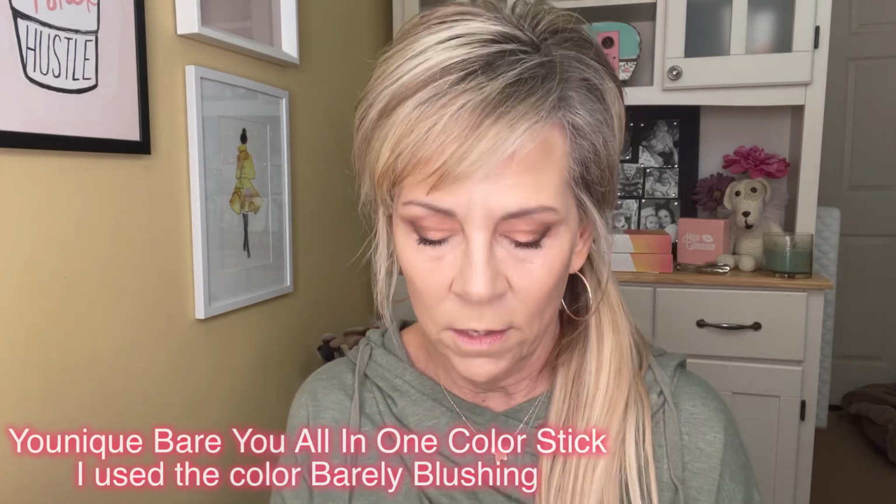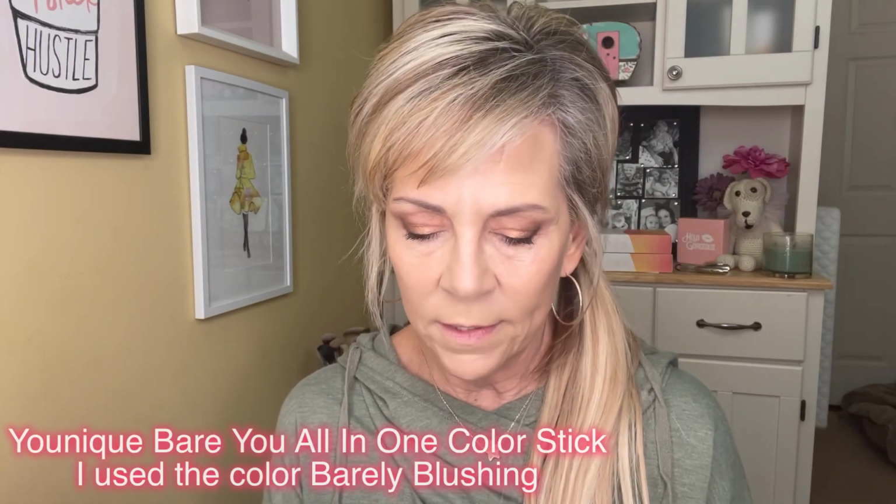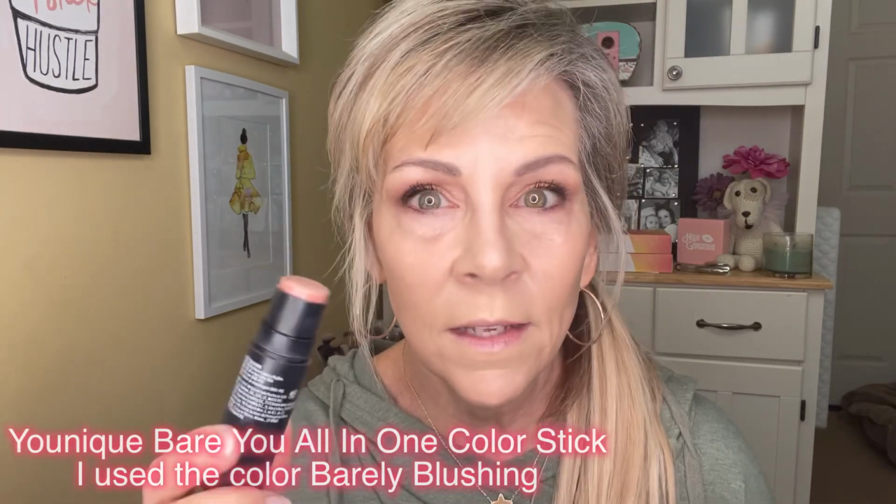Now, what we're going to do is add some blush. You could use anything you want. Since I'm going to add some blush to this, I am going to add just a little bit of this new product that Younique has, and this is Barely Blushing is what it's called. So I'm going to add just a tad of that, and look, it's not that deep, it's just more like a little rose color. I'm just going to add that right there.